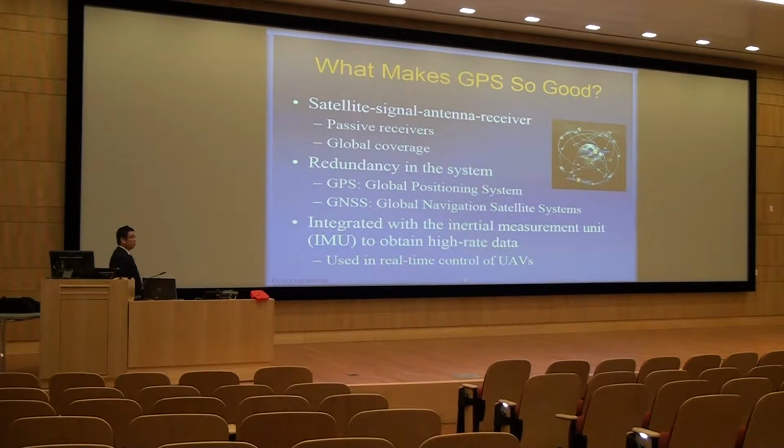So what makes it so good? You have the satellites, you have the signal from them, you have your ground antenna and receiver, all combined together to allow you to use passive receivers. So your GPS receiver doesn't need to talk back to the satellites, and it gives you global coverage. It also gives you redundancy. In addition to all the satellites we have in GPS, you have other GPS-like satellite systems, and we call those GNSS. They're essentially copies of GPS run by other countries. And you combine GPS with what we call the inertial measurement unit. Both will be used to provide real-time high-rate data in the control loop of UAVs.